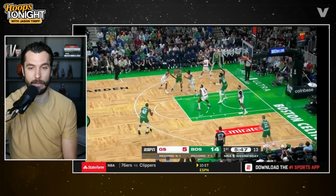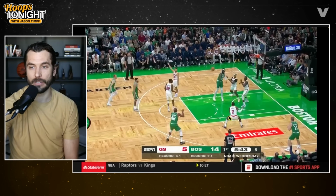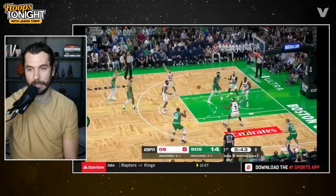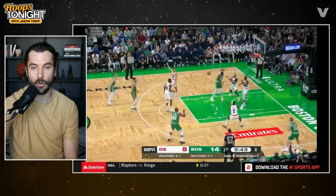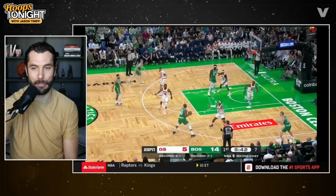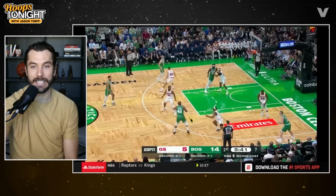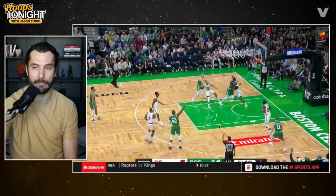So he actually makes the pass to Neemias Queta, but watch how quickly Gary Payton gets in there and strips the ball, but the ball stays live, and here's your corner kick, okay? So here's our 2-on-1. This is what I was actually trying to get to. So here's our 2-on-1 on the weak side, right? Pritchard and Horford. Watch where Buddy Hield closes out to the passing lane. He's in the passing lane. So watch Horford on the catch, look to make the extra pass, but it's not there because Buddy Hield's playing the passing lane. Then he looks, hesitates, and basically has to jack up a break rhythm 3, which forces a bad miss.